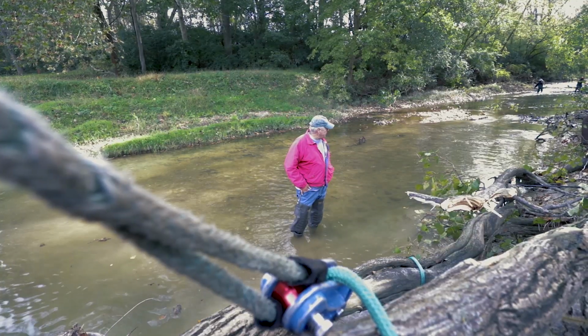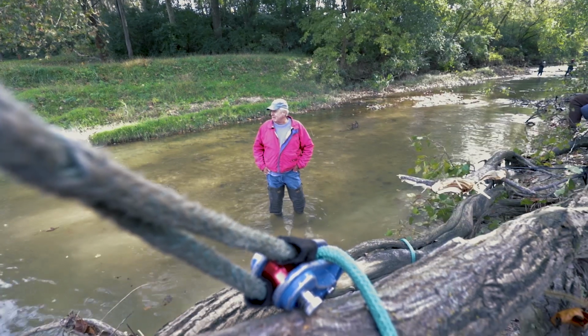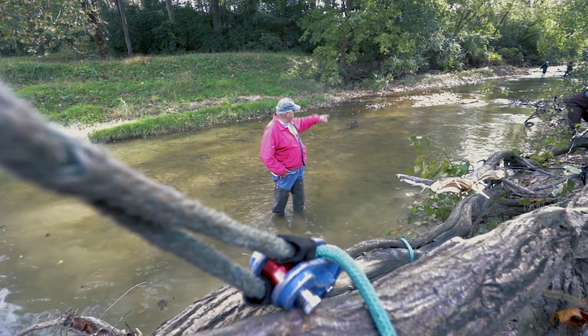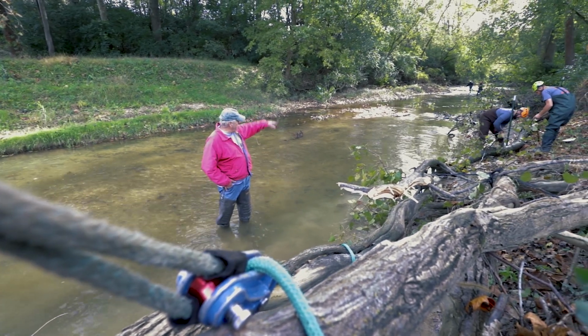I don't know for sure, but I'm going to say the old bank was probably about right here. This is pretty nice and straight, but when this tree fell over here, that's what did the damage. That's why we had to remove that.